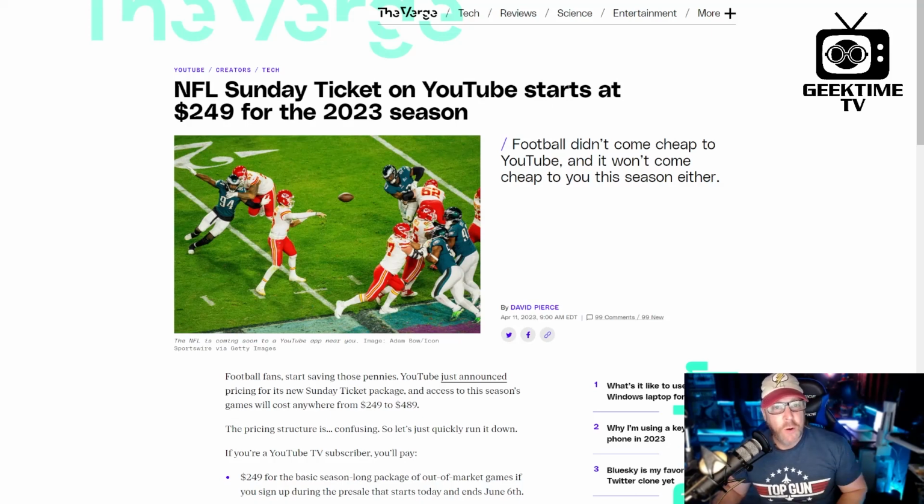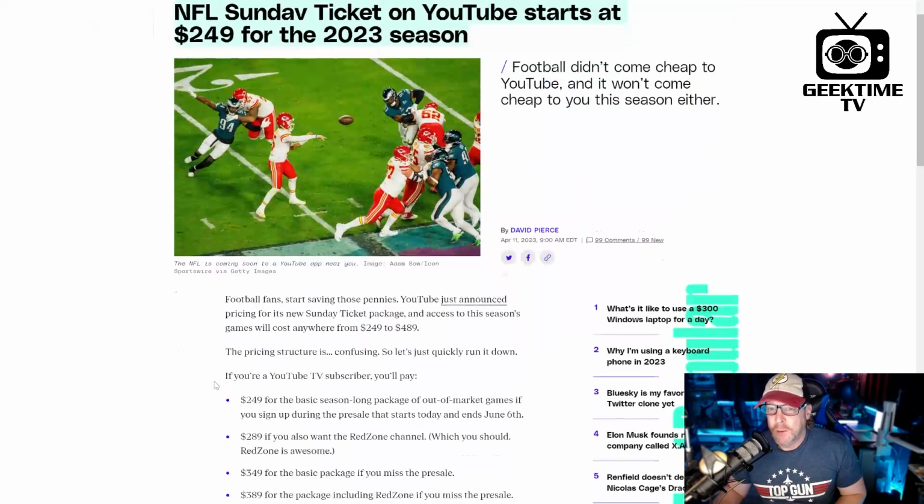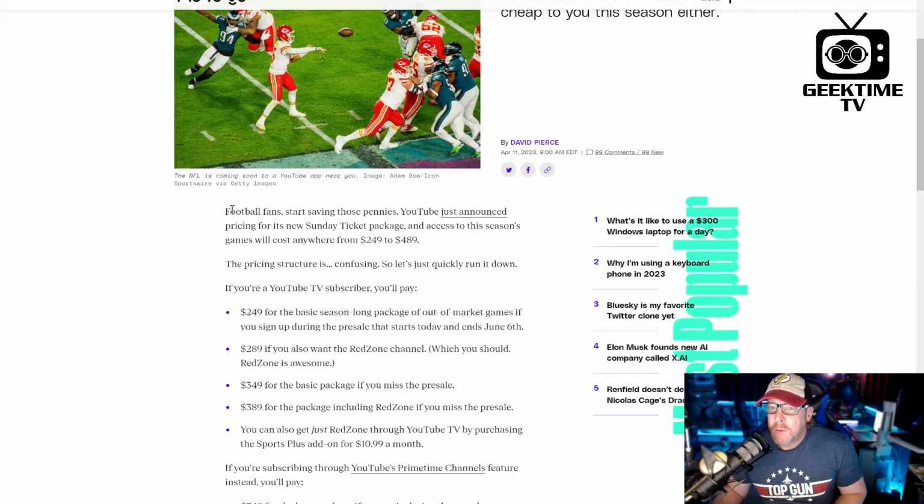This comes from The Verge. NFL Sunday Ticket on YouTube starts at $249 for the 2023 season. Wow, great price, right? Well, there's a caveat. Let's take a look. Football fans, start saving those pennies. YouTube just announced pricing for its new NFL Sunday Ticket package, and access to this season's games will cost anywhere from $249 to $489. Quite a range.